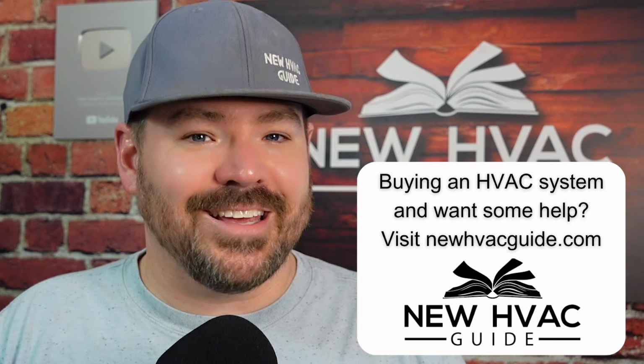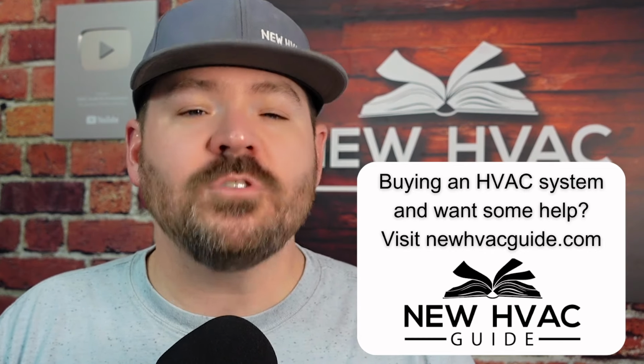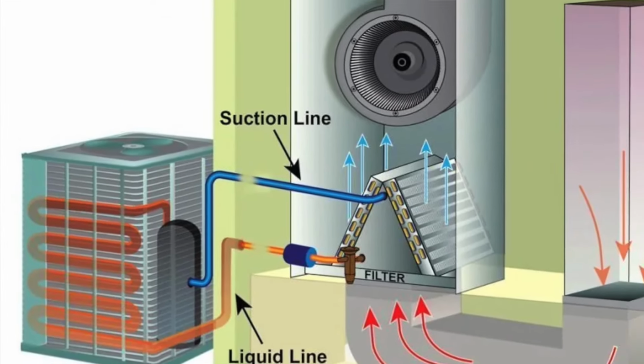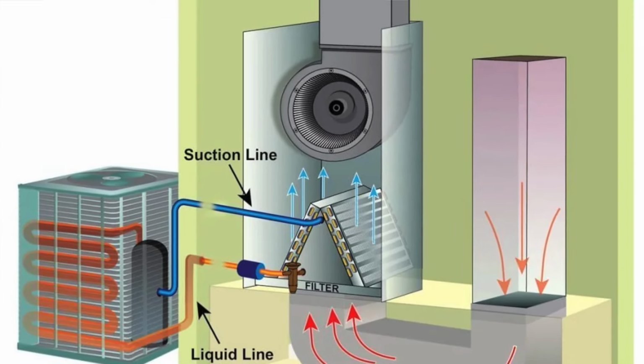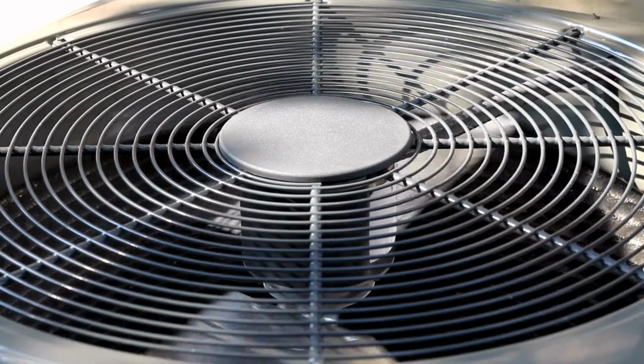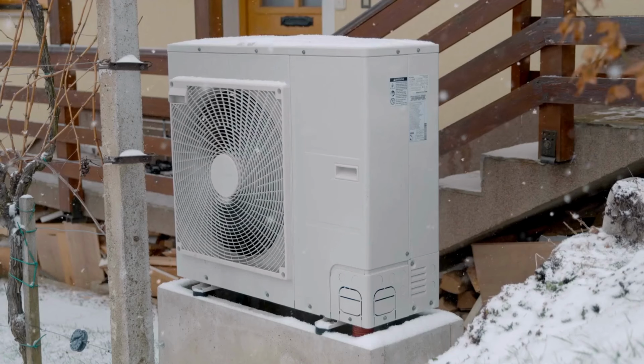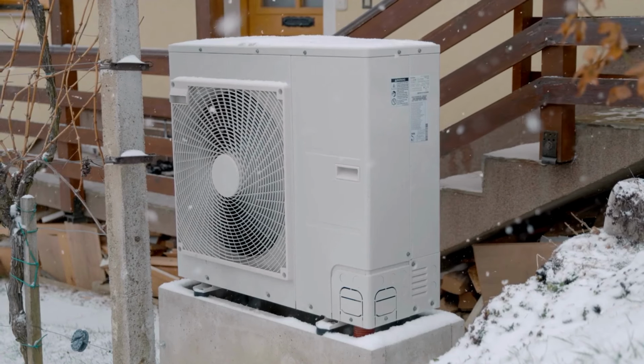What exactly is a heat pump and why does it matter? Well, first of all, a heat pump is an outdoor unit. So it's going to be the condenser, the unit that's outside typically. Instead of a straight AC, a straight air conditioning outdoor condensing unit, it's going to have something in there called a reversing valve. All that does is reverse the flow of refrigerant, allowing that system to run in heating mode. So when it becomes wintertime, it's almost literally running backwards.